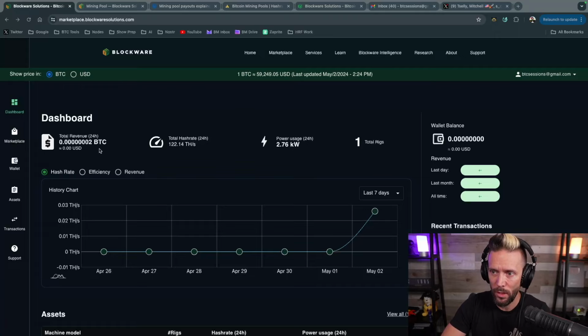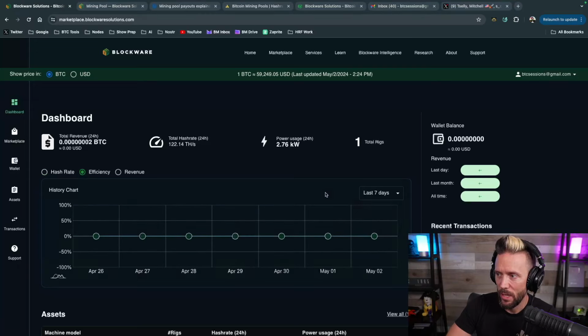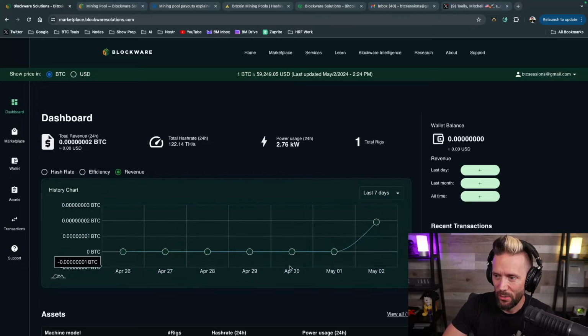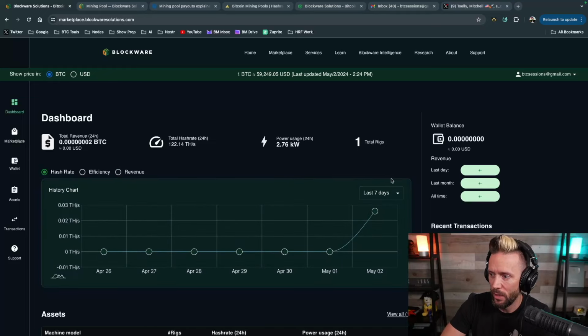So what am I seeing? Number one, it shows total revenue. Of course, this thing has just come under my control, so that's going to be very, very low. My total hash rate over 24 hours, the power usage, and my total number of rigs are now reflected here. Down below, I have charts, and so I can see my hash rate going from 0 to what it is currently now. I can change to see my efficiency, and of course, that's going to be reflective in my hash rate once it's been running for a little bit, and of course my revenue. And this revenue is going to change significantly over the course of days, weeks, months, and so forth. But all of that will be there and available for me to see.